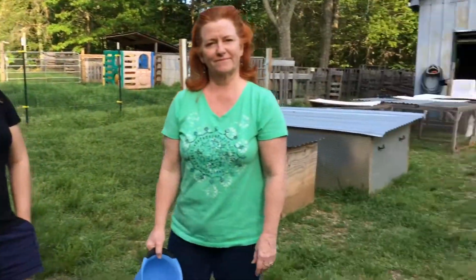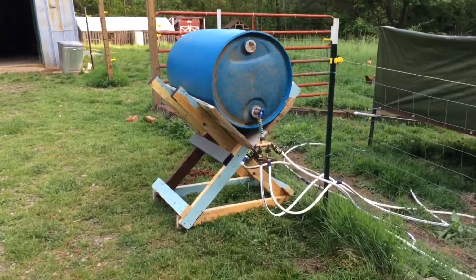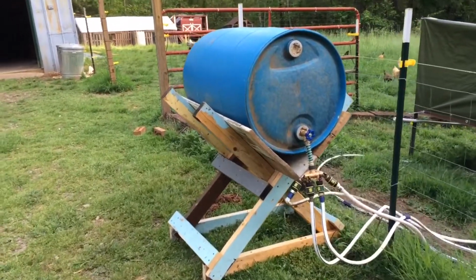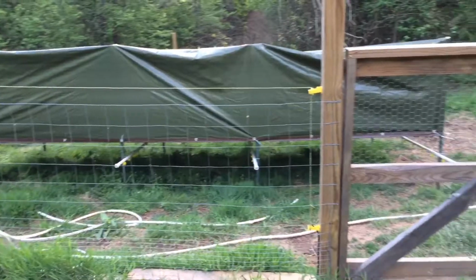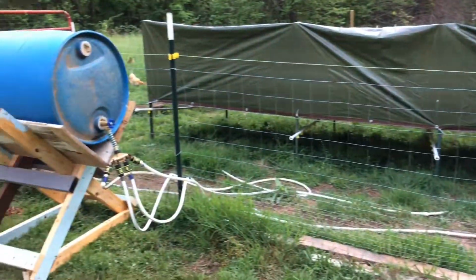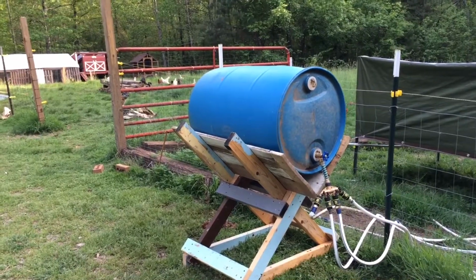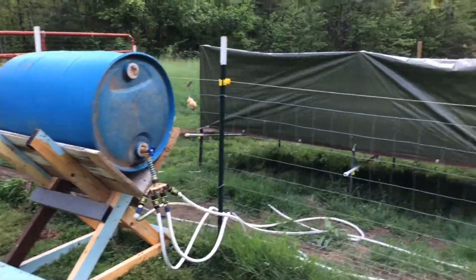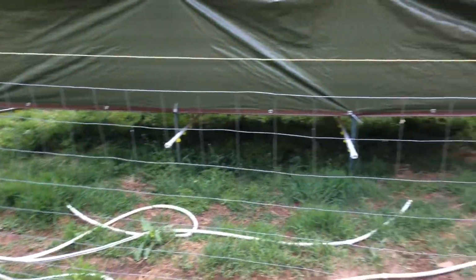We've built 2 new watering systems. They have a few bugs, but we're a lot closer than we were when we started today. This is going to be for the broiler chickens once they get out to pasture. This will be a watering system where we can just fill this 55-gallon drum and then they drink out of the nipples that are attached to these PVC pipes.